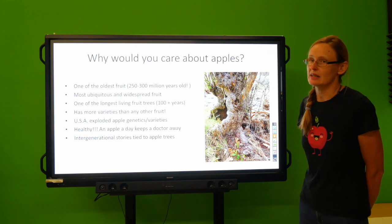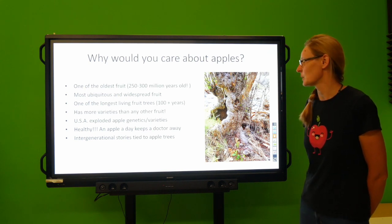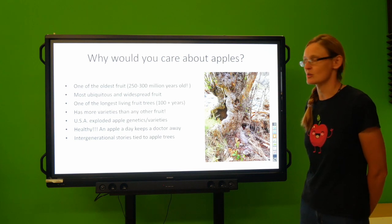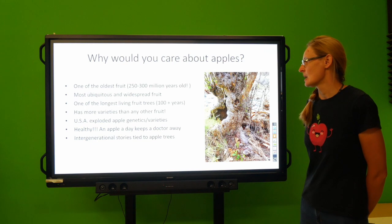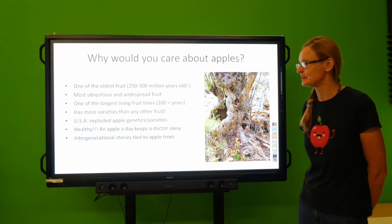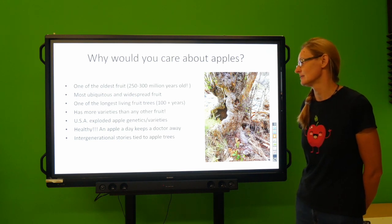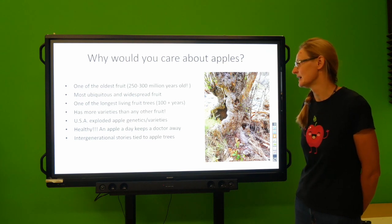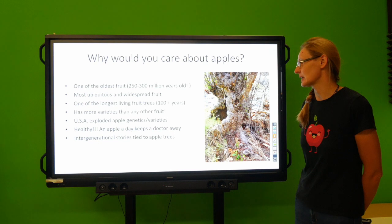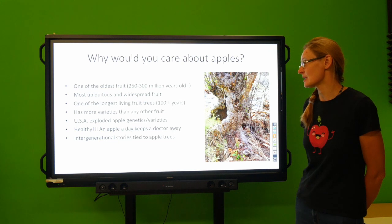Apples have more varieties than any other fruit. They're really called a promiscuous fruit because each seed produces a completely different genetic variation, which led to apples being just so varied. The US really exploded apple genetics when they planted tons and tons of seedlings from the 1600s to 1800s, and that just brought a whole slew of new genetic varieties into the world. So that's something to be proud of in America, is to really take credit for all the apple varieties that exist today. Apples are really healthy.